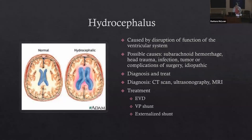Can be caused by a subarachnoid hemorrhage, head trauma, infection, tumor, complications from surgery. Sometimes these patients that have congenital hydrocephalus, they've got what are called VP shunts. And sometimes those shunts can become non-functioning and then cause them to have hydrocephalus because of that.